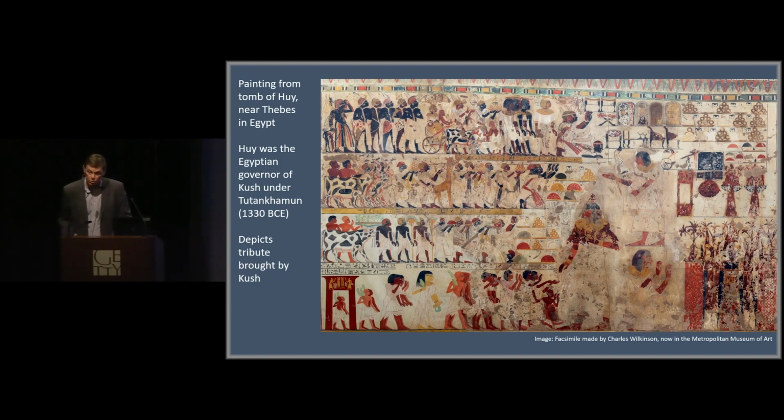You can see the little gold donuts in various places at the ends of the rows of people there. You can possibly also spot giraffes, cattle, and for this one I'm probably going to have to point out enslaved people in the top register at the left here. These people on the left of the top register clearly have their hands bound in front of them, and so they're being brought as part of this annual tribute to Egypt.